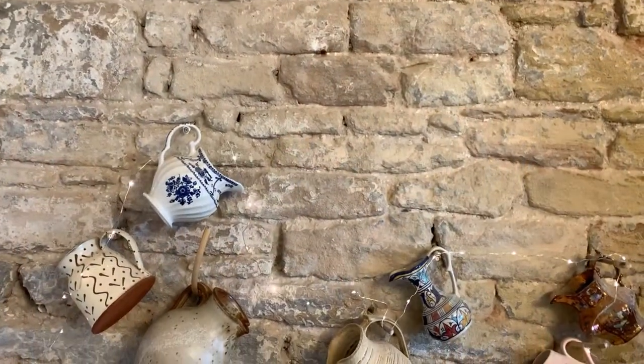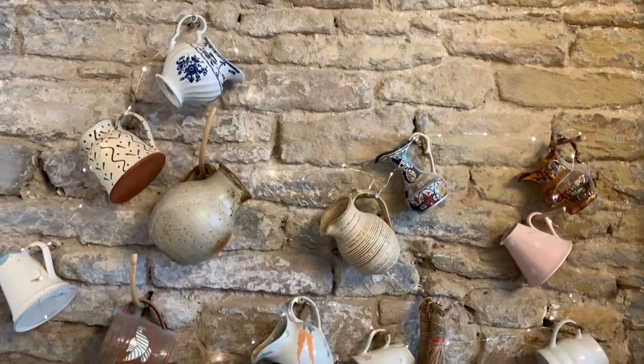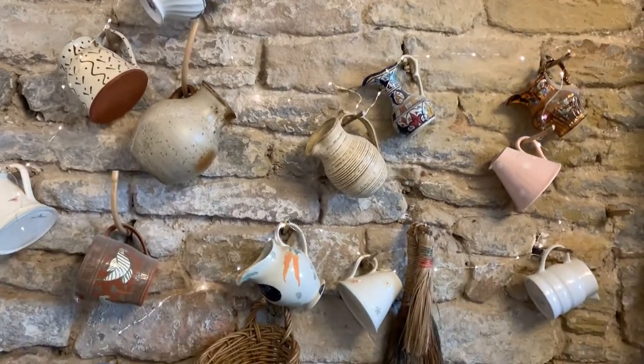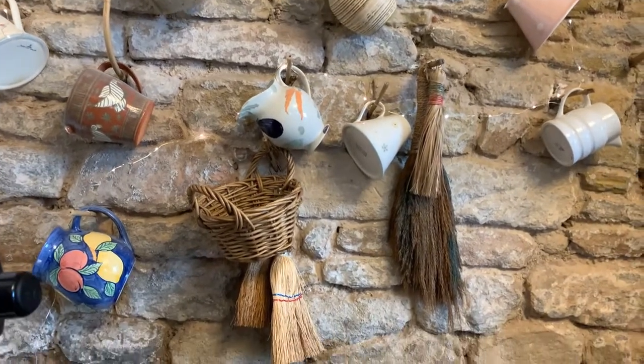Yes, a bit of a collector, hoarder. Love a good boot fair, jumble sale. I think I'm somebody that if I've got 2 of anything, I may as well be a collector. So there's got to be about 20 around the place.